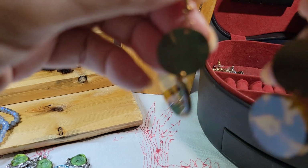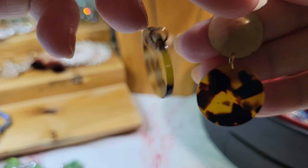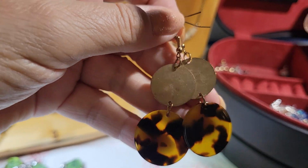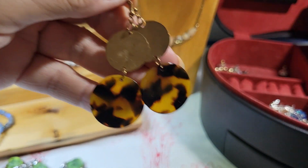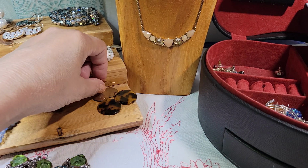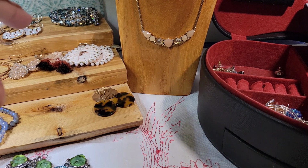I don't know. These are cute, just kind of tortoiseshell look, but it's plastic, very lightweight plastic, and even this little metal disc, gold tone disc, I don't even think that's metal. I think that is acrylic too. But they're cute. You just need to probably polish up the metal. I mean, most of these box lots, mixed lots, bulk lots, you don't know how long they've been at the Goodwill stores or in somebody's garage or basement, and most of this stuff is vintage-ish.